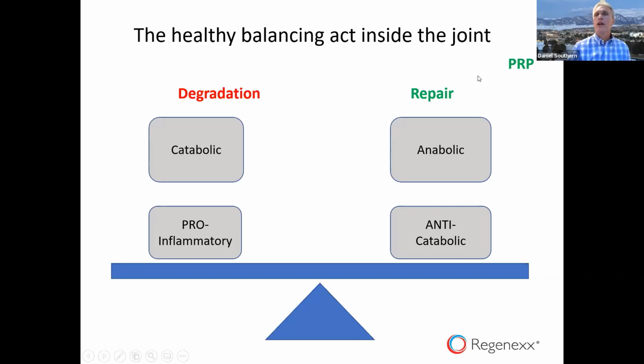So what happens when we do that? When we inject PRP, we get a whole host of anti-catabolic forces: alpha-2 macroglobulin, interleukin-1 receptor antagonist protein, TGF-beta. We get TIMP, which is tissue inhibitor of metalloproteinases. These are substances that really inhibit the enzymes that are digesting cartilage being spurred on by inflammation. And with PRP, with platelets, we get at least one very powerful growth factor called platelet-derived growth factor. And that's an anabolic, that's a growth factor. It will make things grow and repair.